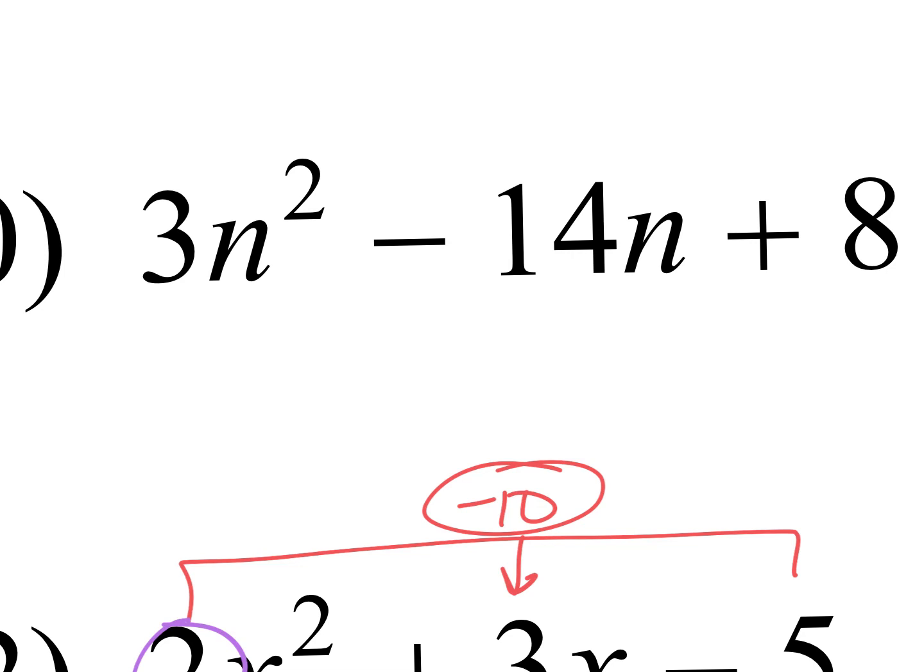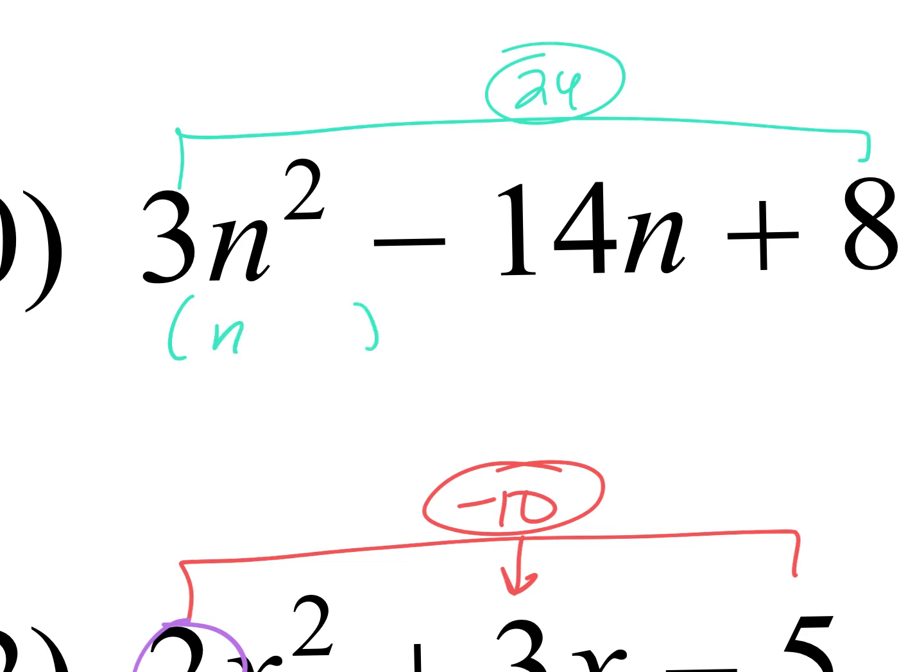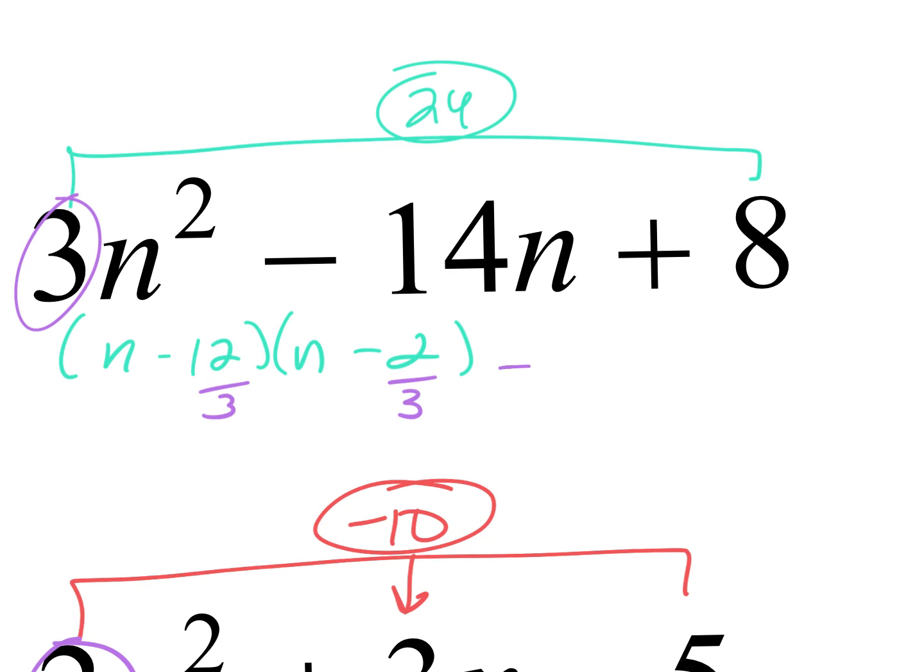GCF? No? Okay. So A times C. 3 times 8 is positive 24. We haven't had this combo. Positive 24 when I multiply, and negative 14 when I add. Good. Negative 12, negative 2. And my A term again is not 1, it's 3. So we're going to divide by our A term. So my answer becomes n minus 4 and? Good job, guys. 3n minus 2. Very good.